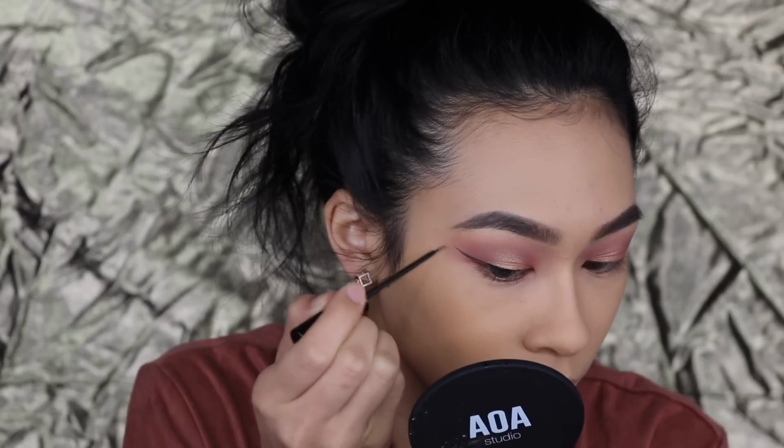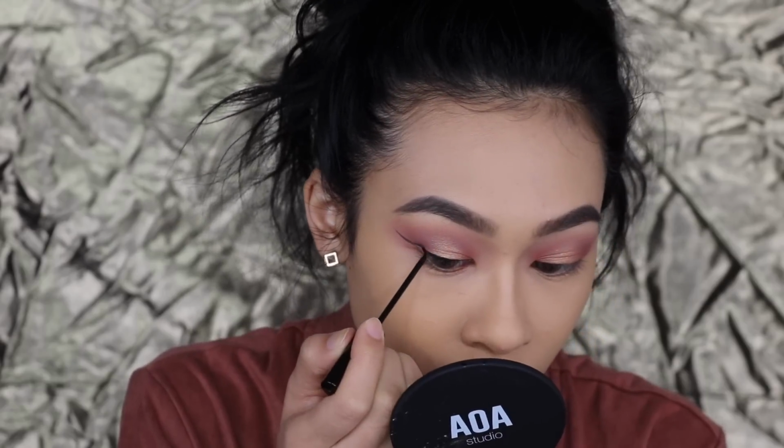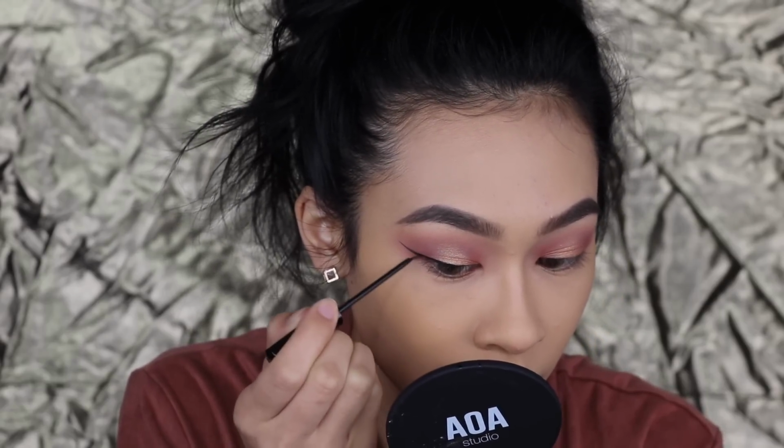So the only other eyeliner that I have is the NYC Liquid Liner. The reason why you don't see me use this on camera is because it's discontinued. So that's the reason, but I'm going to use it here just because it's the only thing I have.